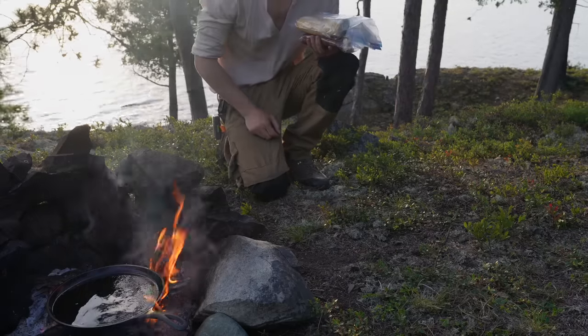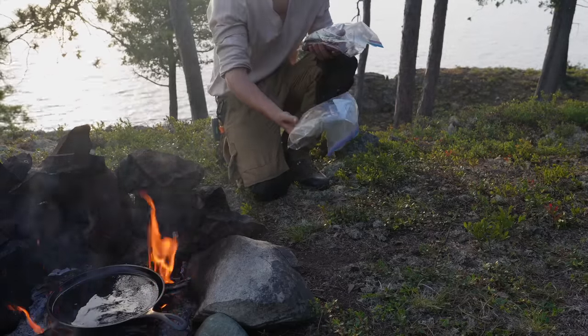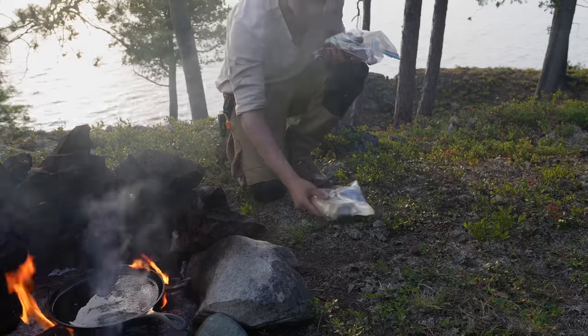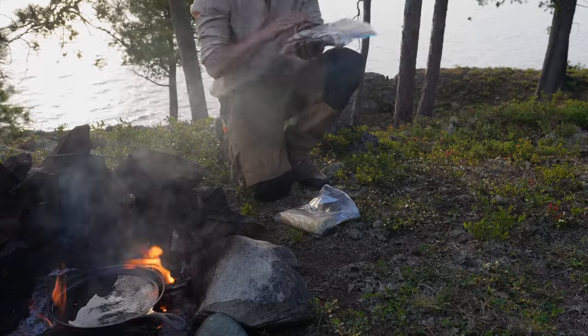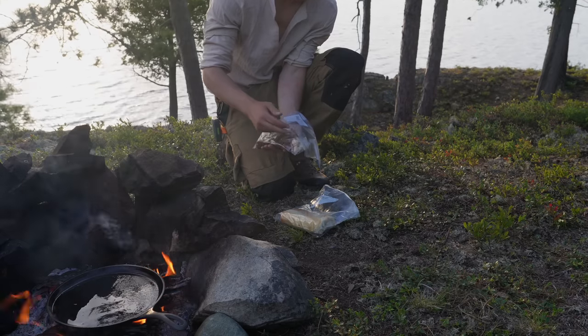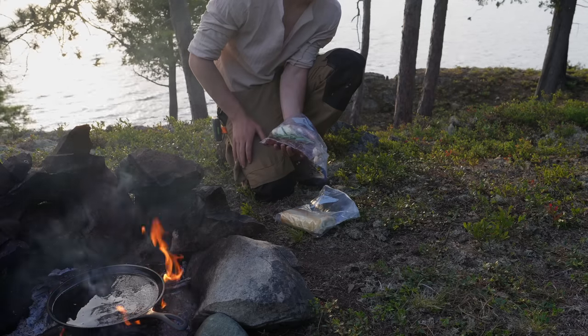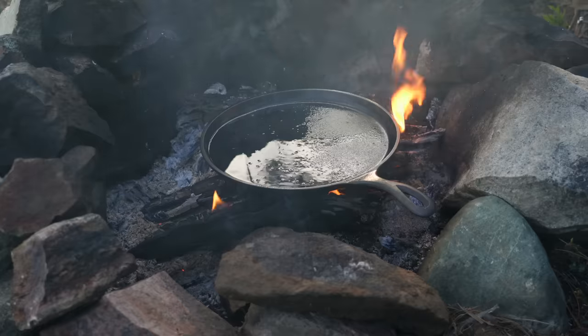Alright, so while that olive oil heats up, I'll show you what's for dinner. Got half a baguette here, which I'm going to toast on the olive oil to get it nice and crispy. And then in here, I've got a pre-seasoned steak with some rosemary, mushrooms, and some butter that I'll throw on after. And I'll make a little steak sandwich.